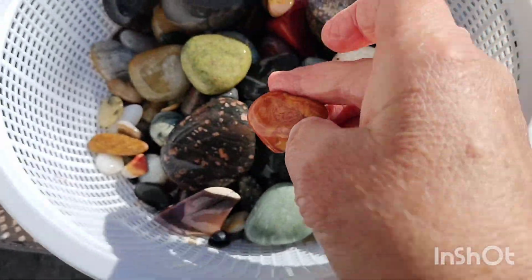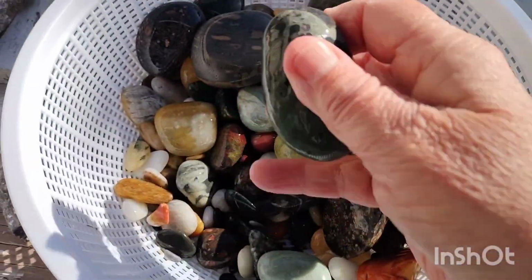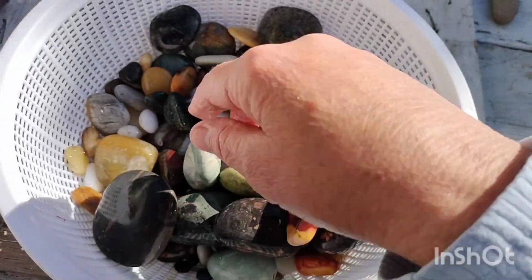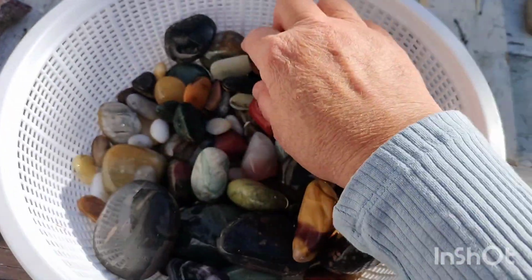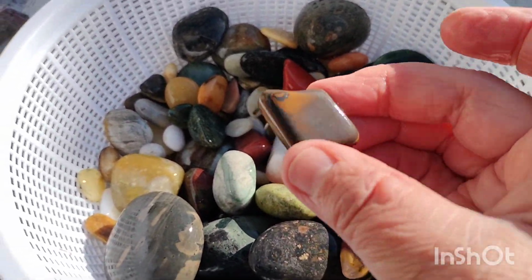That's come up nice. That was a broken piece. There's some more mookite, some more from Slopepoint. Slopepoint. Oh, there's a couple of, there's one of them. The chevron amethyst. And there's one of the bits of tiger's eye.